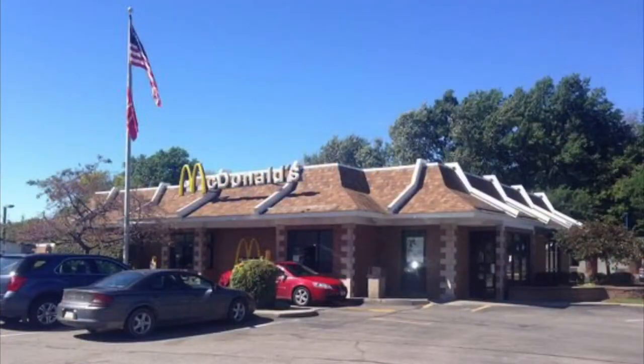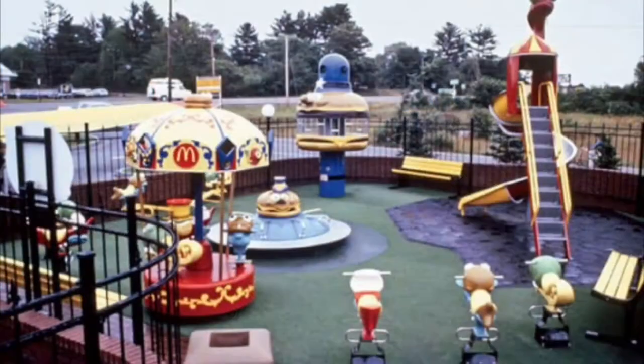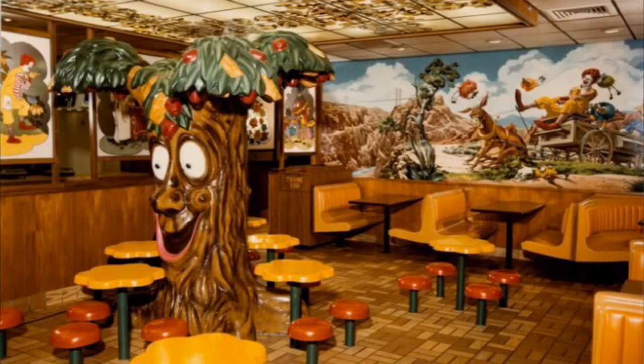In 1971, McDonald's started a campaign steered towards children. Its hero, Ronald McDonald. Its world, McDonaldland.